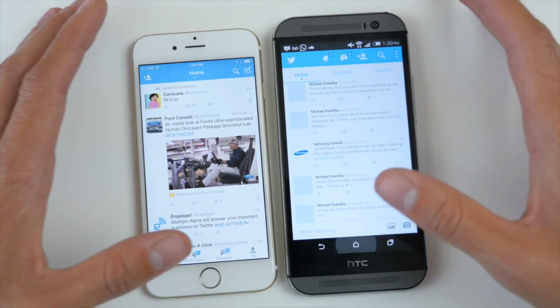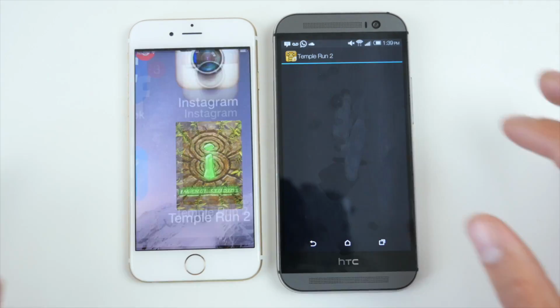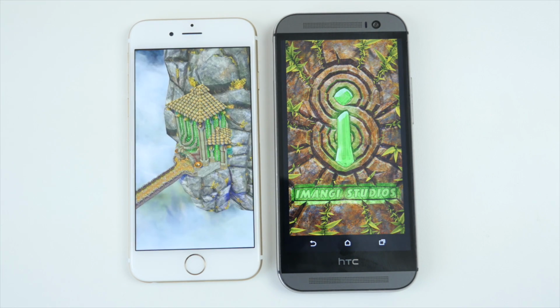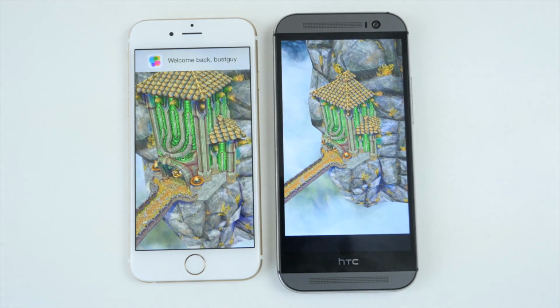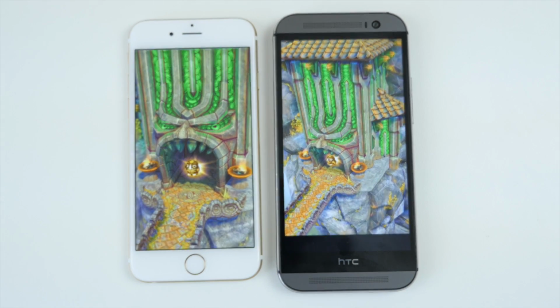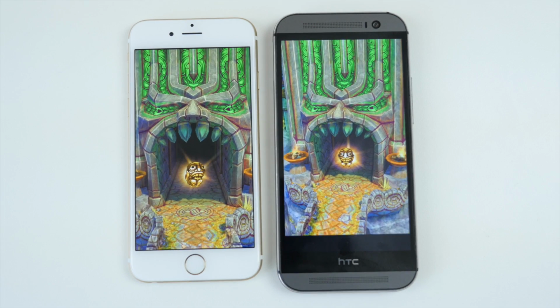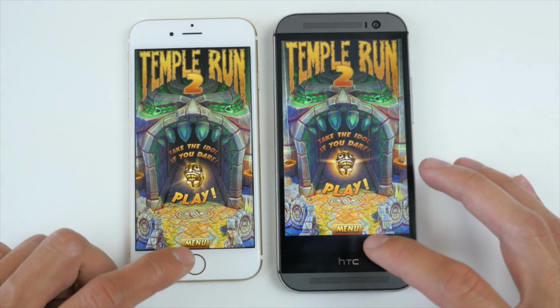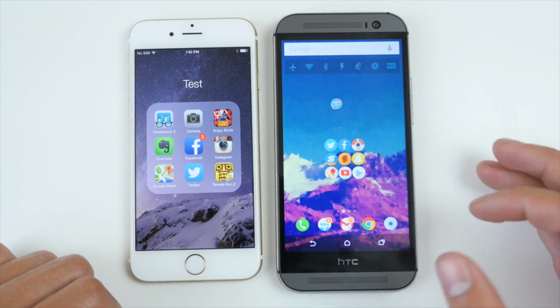And last but not least, we'll check out Temple Run 2. Both launched at the exact same time. And the final verdict is the iPhone 6. And in terms of game performance, the iPhone 6 loaded up slightly quicker, and the other apps, they loaded almost about the same. Maybe the M8 was a hair quicker on some of the social media sites.